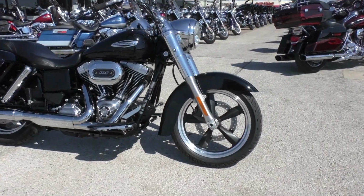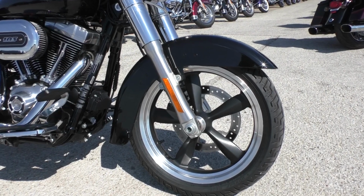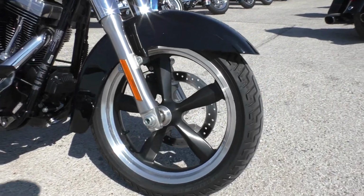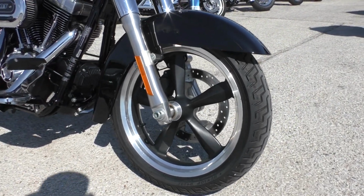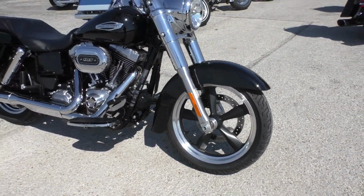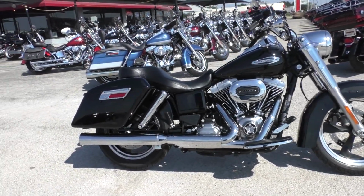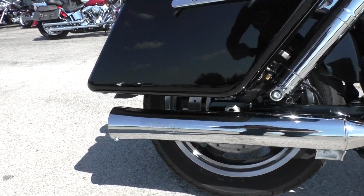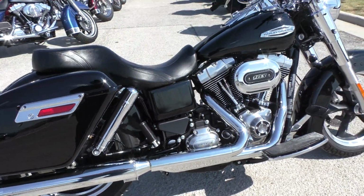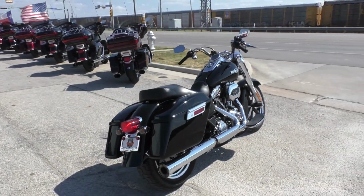It's got the single disc brake, and I love these wheels on the Switchback. I think this is the only bike that Harley puts these wheels on, as far as I know. So you got the brushed aluminum lip, and then you got the 5-spoke black innard. It reminds me of the old school Krager wheels that you see on a lot of muscle cars, so I like that a lot. You also got this upgraded Screaming Eagle night stick. It's a 2-into-1. Great sound, great performance. You can tell it makes more power over stock just riding it.